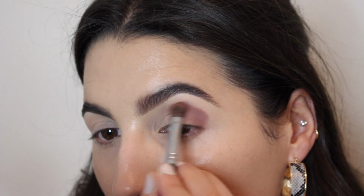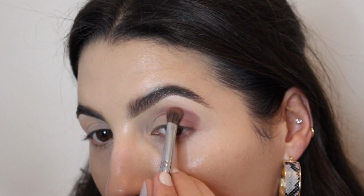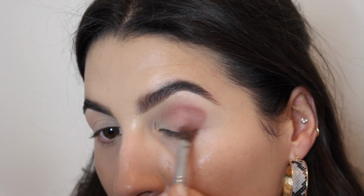For this you want to use a little bit of a smaller blending brush. You don't want one to be too poofy because then you have less control. If the brush is too poofy, you want one that's smaller than that.